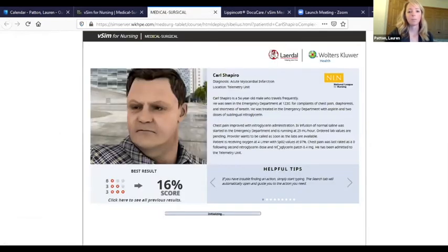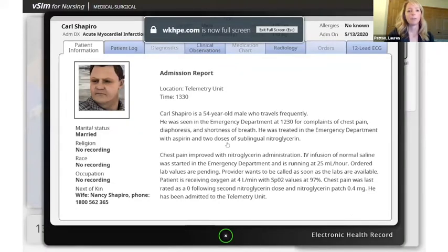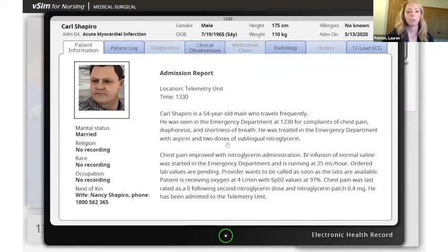So as I open up the simulation, it's going to take a moment here to load. We're seeing again that synopsis about Mr. Shapiro. And we're going to hit to go see him. So now that I've selected to go see the patient, what you're seeing in front of you is his electronic health record. So again, we have his synopsis. We have some information about his wife, Nancy, over here in the corner. Information about marriage status, religion, occupation, and race, just like we would see in a hospital setting.